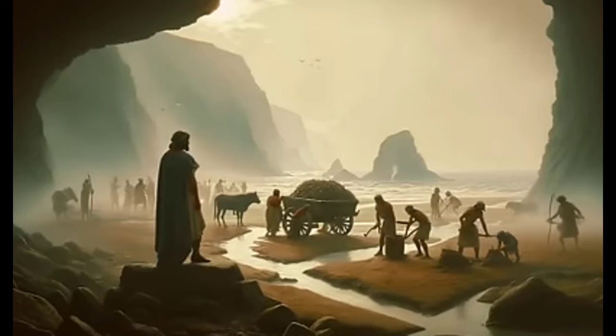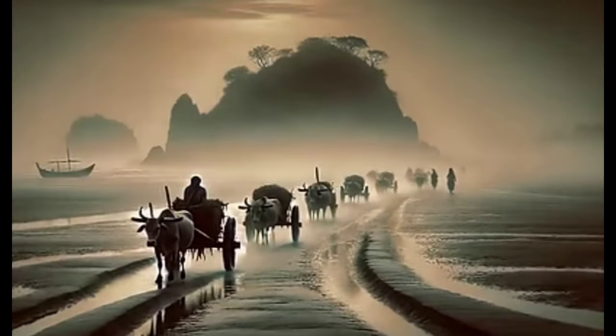Pytheas, watching from a distance, at first saw them loading wagons at low tide, crossing to an island they called Ictus, a strange place that rose out of the sea only when the water pulled away. That's worded kind of funny, but at low tide, it was connected to the land, and then at high tide, it would become an island. He tracked the tide closely, waiting for his chance to follow. When the tide ebbed, Pytheas and his crew trudged across the slick, wet sands with the locals as the heavy wheels of oxen carts left deep cuts behind them, and the island sat in the ghostly mist.